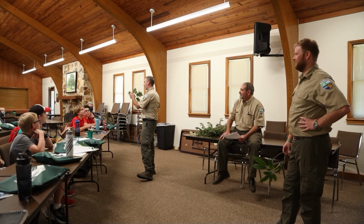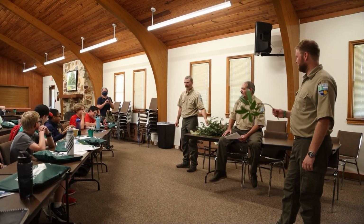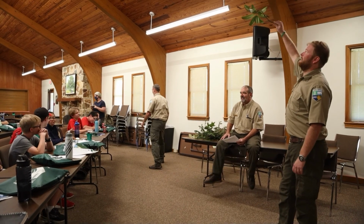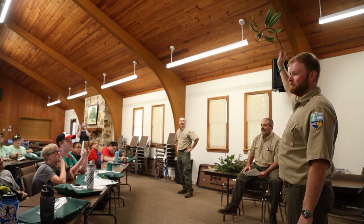Southern's got a bell shape. Yeah. Southern belle. I've got some extra credit for who knows what state this is the state tree of. Mississippi.